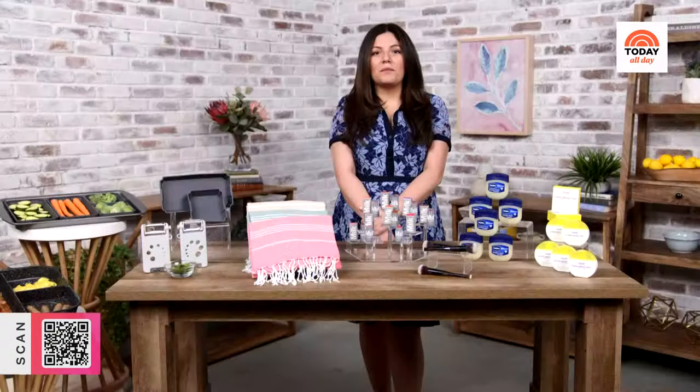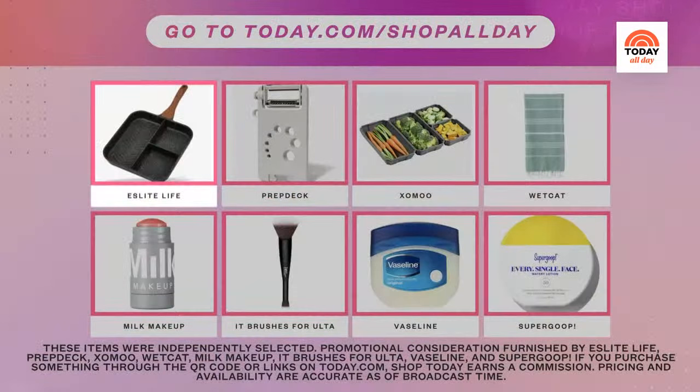Let's run through the products one more time. The divided grill pan, the Prep Deck 5-in-1 multi-tool, the sheet pan set, the Turkish towel, the Milk Makeup Lip and Cheek Stick, the concealer and foundation brush from It Cosmetics, the Vaseline, and the sunscreen from Supergoop.